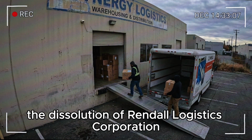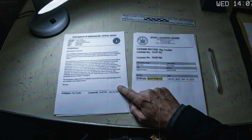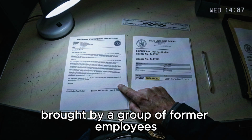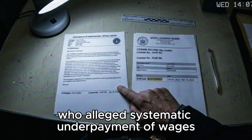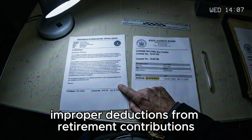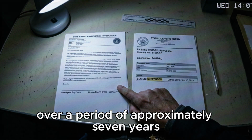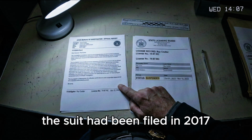The dissolution of Rendell Logistics Corporation had not been straightforward. At the time of its bankruptcy filing, the company was the subject of an active civil suit brought by a group of former employees, 23 individuals who alleged systematic underpayment of wages, improper deductions from retirement contributions, and deliberate manipulation of payroll records over a period of approximately 7 years. The suit had been filed in 2017.